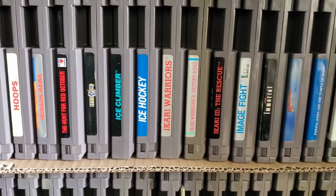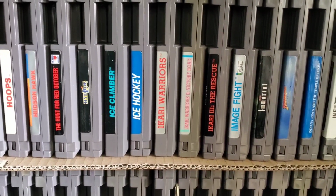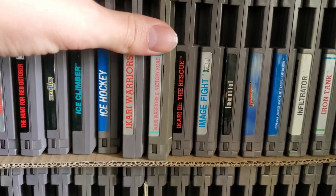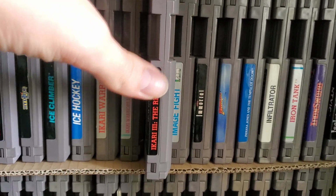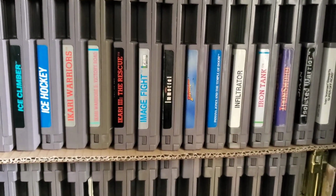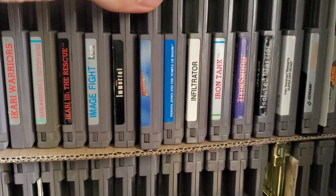I have all 3 of the Akari Warriors games. I like number 3. The first 2 games for me are just too slow-paced and too monotonous. Number 3 is cool. It's a lot different than the other ones, but it's still a really fun game.